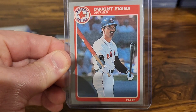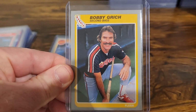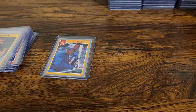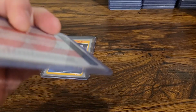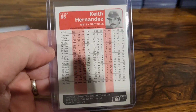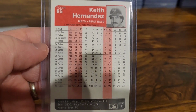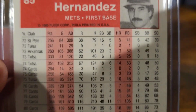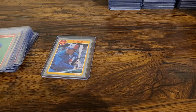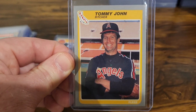Dwight Evans. Bobby Grich. Keith Hernandez. Here are the backs, in case you haven't seen them. Kind of a typical Fleer back from this era with the percent instead of the average on the back. But the backs are kind of nice, I think. And then here's Tommy John. That's it for the stars that I pulled out.